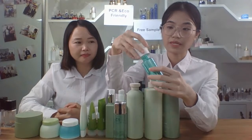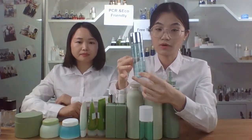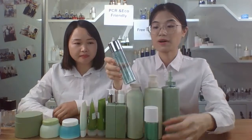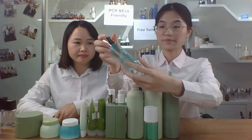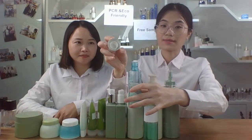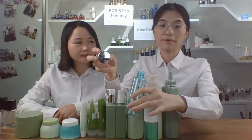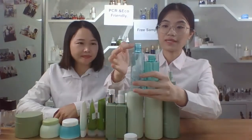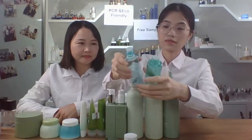This one is a very nice set. And this one is a PETG bottle. This one is another green color, light green, and the bottle is PETG plastic, an eco-friendly material, and maybe you can see the difference. The cap is a single layer structure with the silver effect, like a mirror. It looks very shiny. And the shape of the bottle is a little different. You can see this neck is very long, with a different type of stopper.